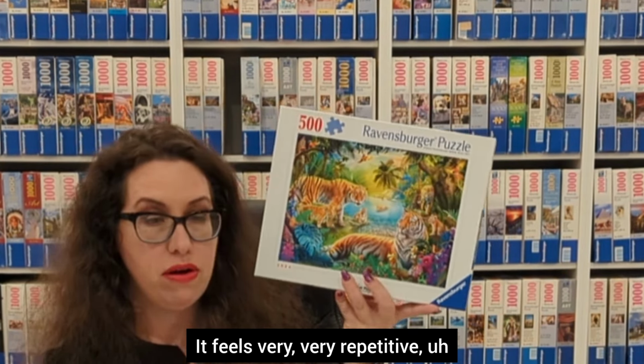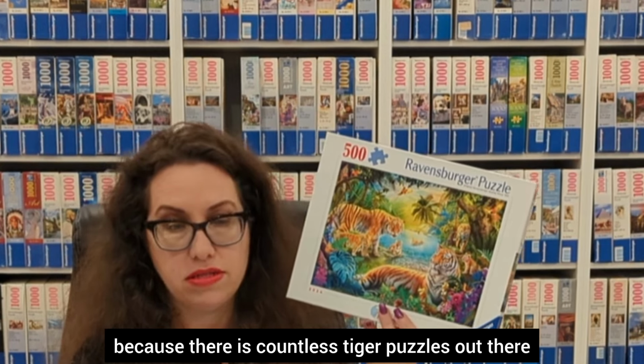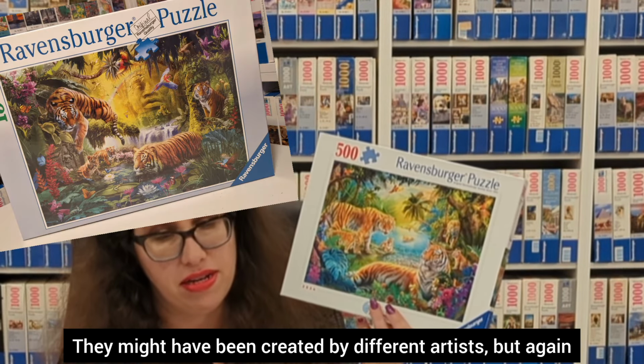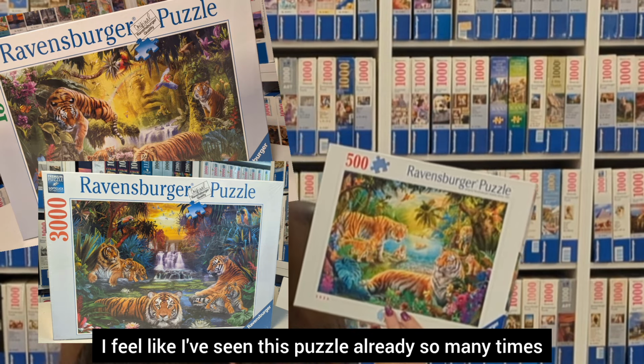It feels very, very repetitive because there are countless tiger puzzles out there, and they are all looking quite the same, except for slight variations in the design. They might have been created by different artists, but again, I feel like I've seen this puzzle already so many times.